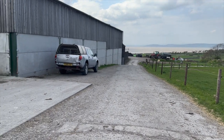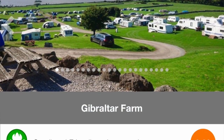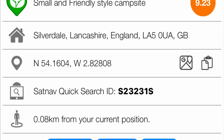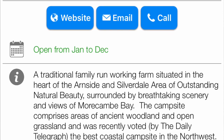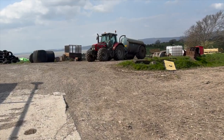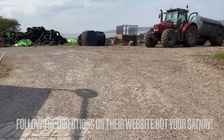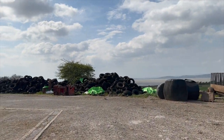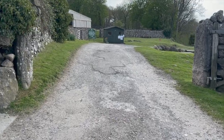It's a big long entrance road. It's a working farm. They've got cattle there and sheep. There's the other page from Search for Sites. Tells you everything. Just pause that if you want to have a proper look at that. So now you'll go down to the end of that little track and bear left. Takes you left here, and then you'll see the actual entrance to the site.